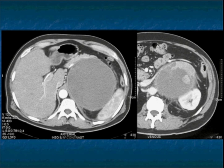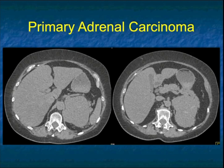Maybe it was a cyst with malignancy, which is really rare in the kidney. It's exceedingly rare in the adrenal. But again, a large mass, cystic with solid component, primary adrenal cortical carcinoma. But it does make the point that these lesions can be cystic. We also speak about other cystic large lesions like pheochromocytomas.